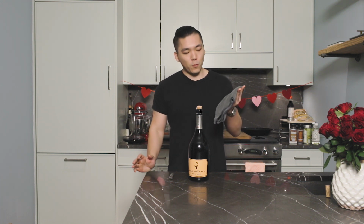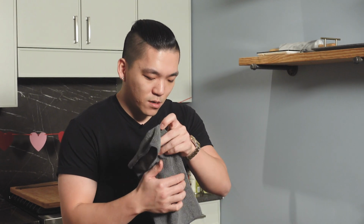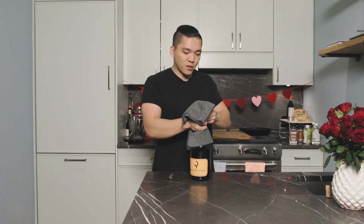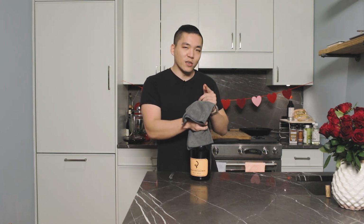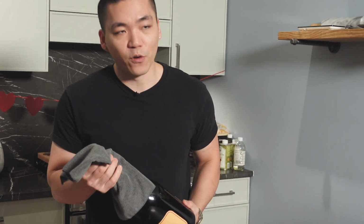Next, you're gonna need a towel. Any towel works, but you're gonna have this cover the top, and you always have your thumb on this cork, because this thing's gonna fly off if you don't. And then we loosen the cage with some twists, but you wanna keep the cage on after loosening it, right? So after twisting it, you move it. Then you hold this bottle up and have it at a 45-degree angle.